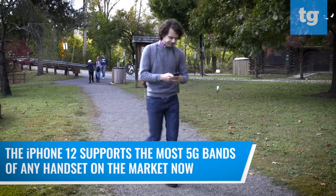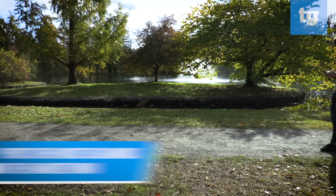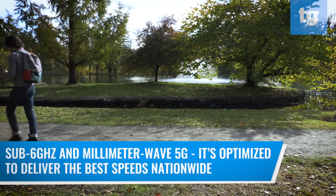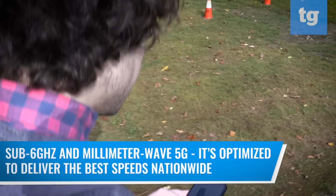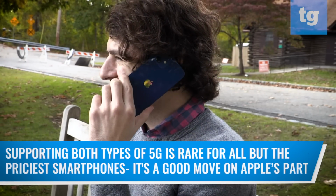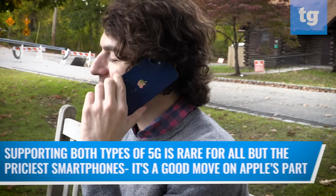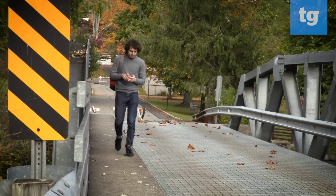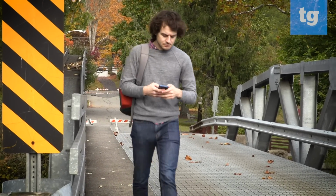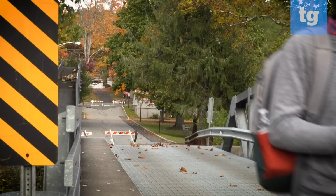And what about 5G? The iPhone 12 supports the most 5G bands of any handset on the market now. It also packs sub-6 GHz and millimeter wave 5G, which means it's optimized to deliver the best speed nationwide, but especially when you're in those dense urban areas. Supporting both types of 5G is rare for all but the priciest smartphones, so that's a good move on Apple's part. In the suburbs of Pennsylvania, speeds on AT&T's 5G network were hardly impressive, though that's a limitation of the network more than with this phone.